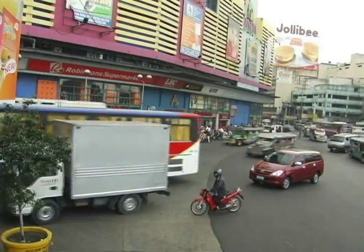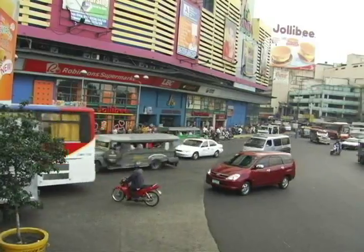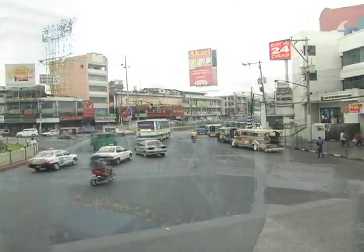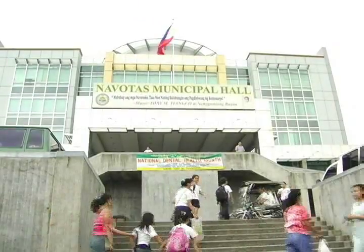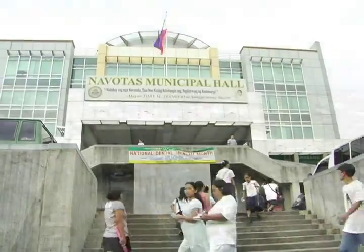Unhampered mobility of the residents is one of the more important considerations. It is expected that living conditions and economic activities will improve significantly in Caloocan City, Malabon, and Navotas as the damage caused by floods are mitigated.